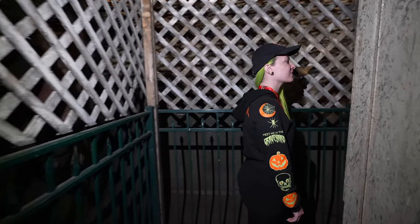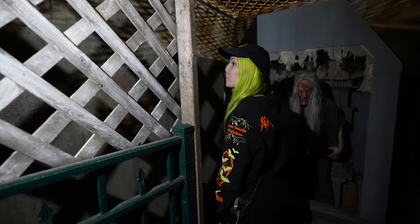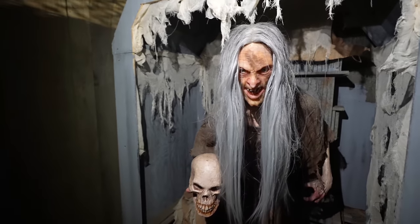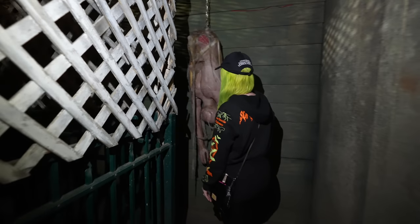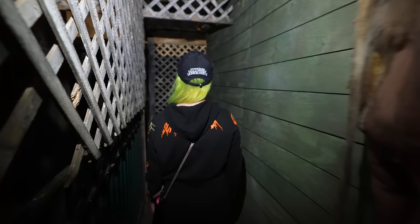They're building now, it sounds like. Sounds like they're building caskets right now. Can't get through there, have to go around. There's a witch. Hello, witch. Quick turns. It's a little bit tighter in here.